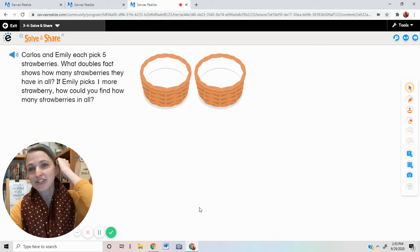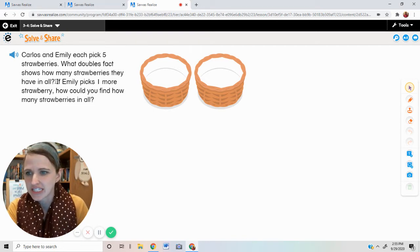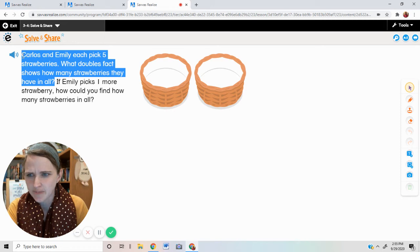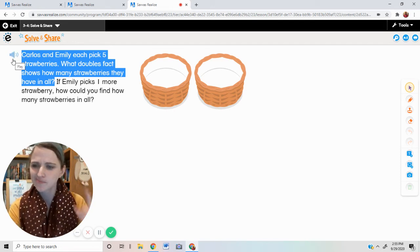So today our first problem is Carlos and Emily each pick 5 strawberries. What doubles fact shows how many strawberries they have in all? So let's stop right there. We're just doing this part. Carlos and Emily each pick 5 strawberries.